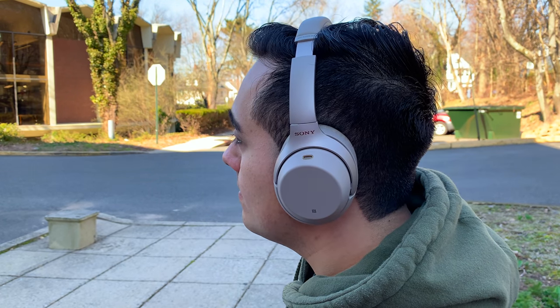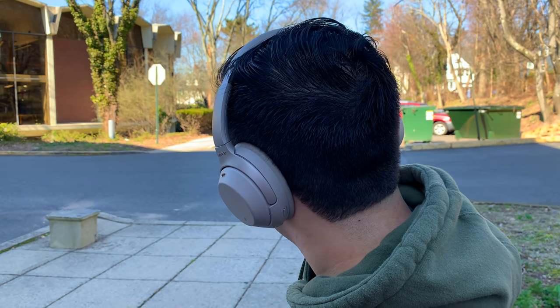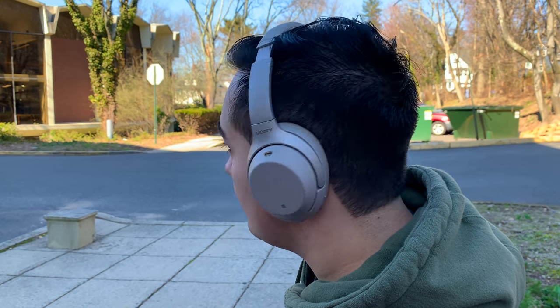Personally, I think the Sonys are the most comfortable headphone tier, but depending on your head shape or ear type, you might be better off with either the Bose or Marshall.